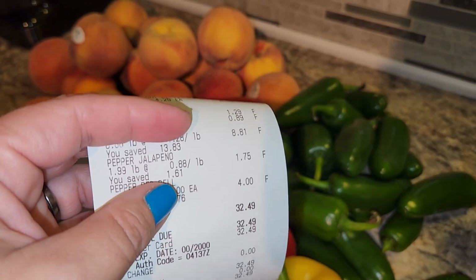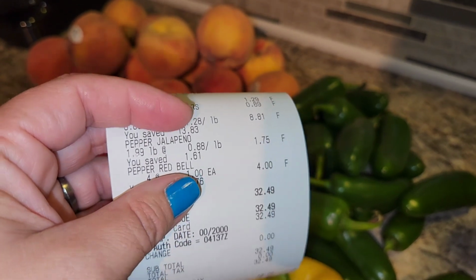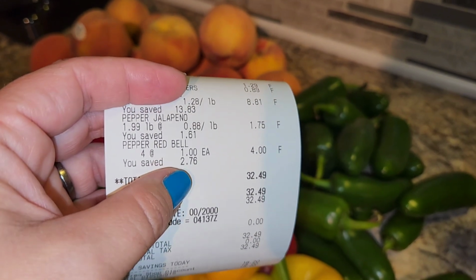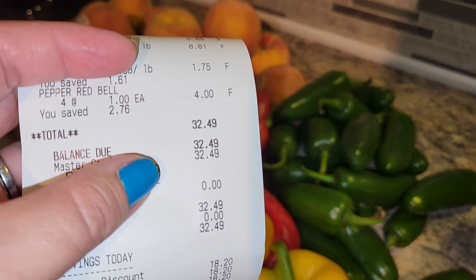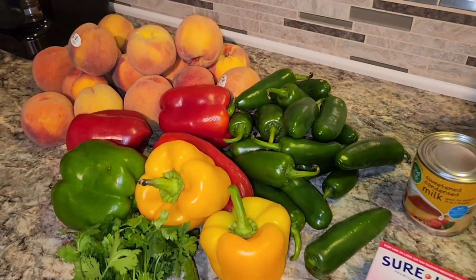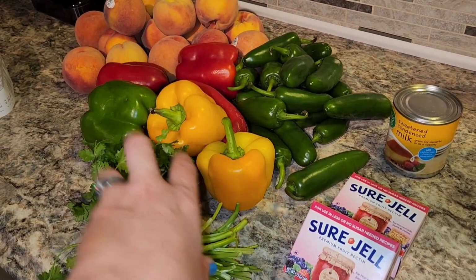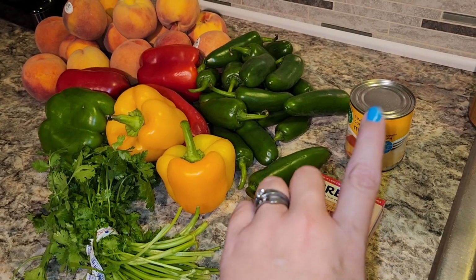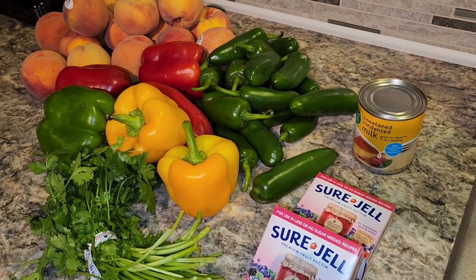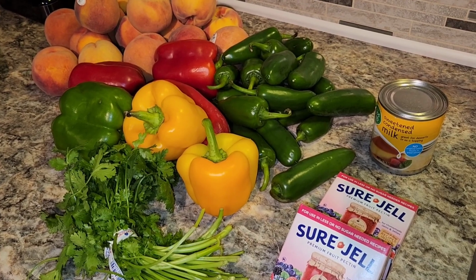And I've got almost 2 pounds of those, and I realized I didn't actually need that many, so I might be doing something else with part of those. And then I got the other peppers that were $1 a piece, so I spent $32.49 on this. And all of this right here is coming out of the prepper pantry. And then if I want to, the sweetened condensed milk and the caramel that I bought, that can come out of my celebration fund. But let's go ahead and jump back into the video.